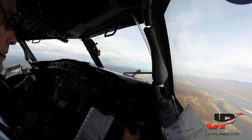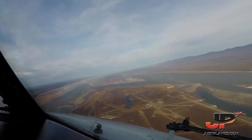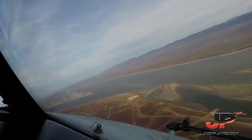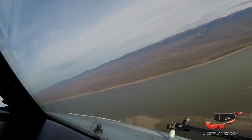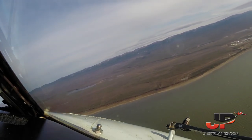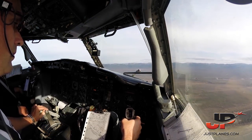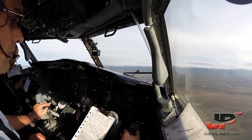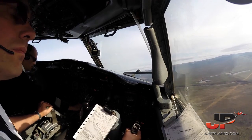Bleeds are on, passenger transit FAs are on, start is low ignition, recall is checked, speed brake, landing gear. Flaps 15. That's 25. 25 indicating. Flaps 30. 30 indicating. Flaps, landing checklist complete. 6100 for missed approach altitude.